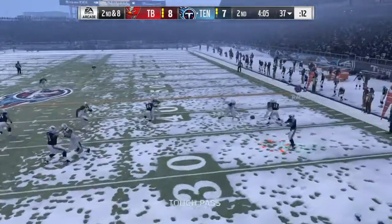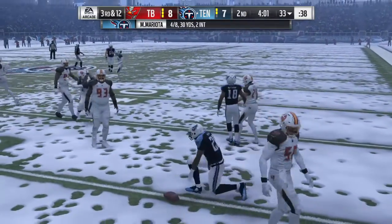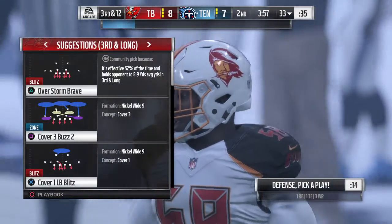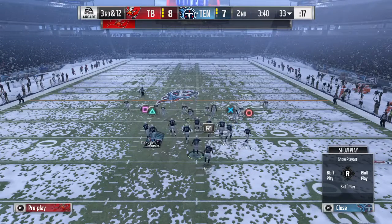Mariota now on 2nd down. He's going to flip that out to the flat. It's complete. And he went nowhere. Well, he went backwards, back to the 33. That'll wind up going for a loss of 4. And they'll be facing a 3rd and 12.